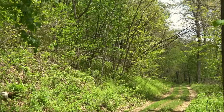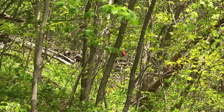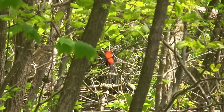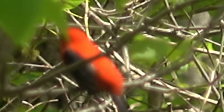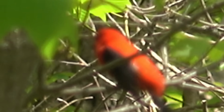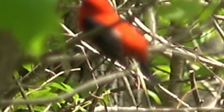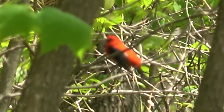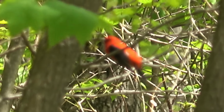Oh, I just see a beautiful splash of red up there. Oh, there it is. It's probably gonna be pretty focused so well. Hold on a second. That is not a cardinal, that is a, what do you call it, scarlet tanager? Or the summer tanager. One has black wings and one doesn't. Sorry, I'm trying to hold the camera still, but oh, that's beautiful. I don't see those too often.